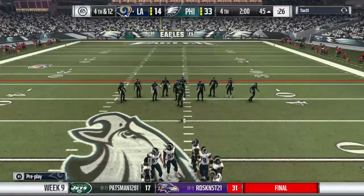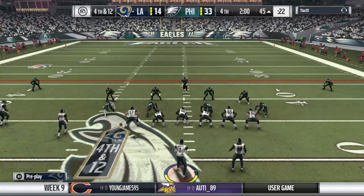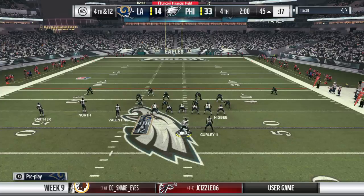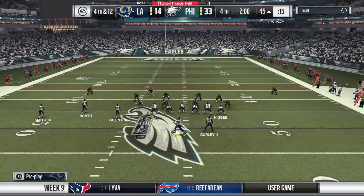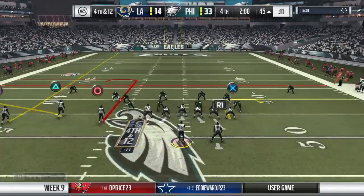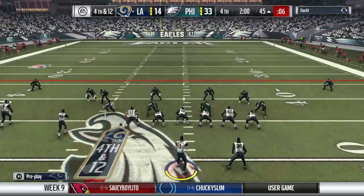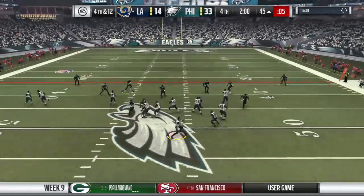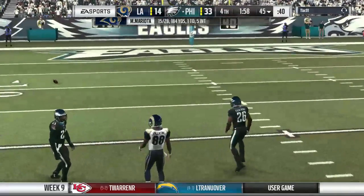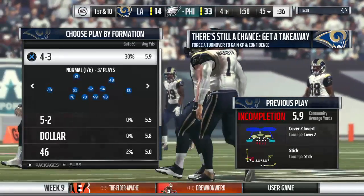And they're indeed going to go for it here on 4th down. So trailing here in the last quarter. Let's see how this plays out. Desperation time. Mariota on 4th down. They had to go for it with such little time remaining. And the Eagles defense able to hold.